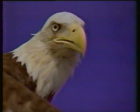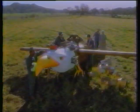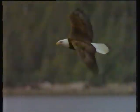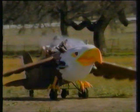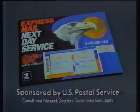Ever since your post office invented Express Mail overnight delivery, others have tried to copy our eagle. But it's not so easy. Because Express Mail has overnight reliability that's close to perfect, the most convenient locations, and prices as low as $10.75. Most others charge you about twice that. So if you want a combination of low prices, convenience, and reliability no one can imitate, use the original Express Mail service from your post office.